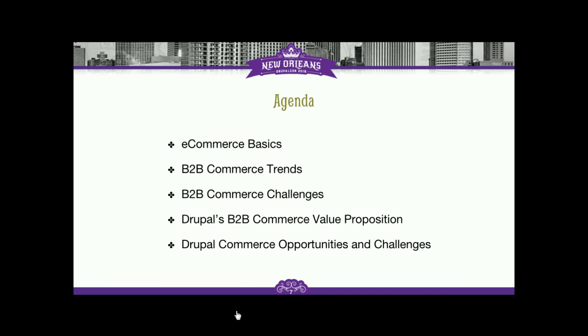Agenda today. So we're going to talk about just some e-commerce basics to make sure we all have a level set on what we're talking about when we talk about e-commerce. We'll talk about B2B e-commerce trends and what's happening in that space. And there's literally an explosion of opportunity happening there. We'll talk about some challenges with B2B transactions and why those are more difficult than your typical B2C e-commerce transaction. We'll finally wrap up with Drupal's value proposition in that space as a B2B commerce platform, and then opportunities and challenges for Drupal going forward with Drupal Commerce. Sound all right? And away we go.